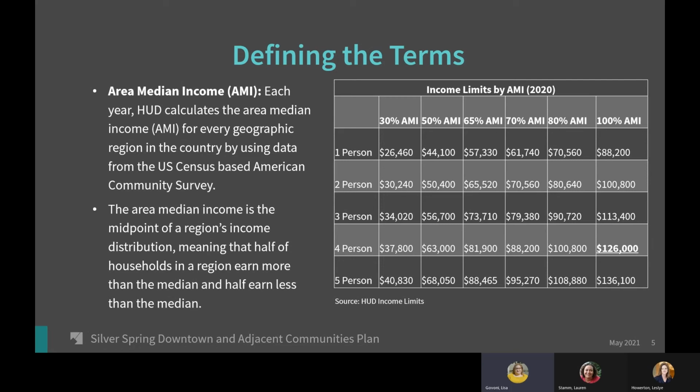When we talk about affordable housing programs and who that program serves, we often use AMI as the qualifier and use it to describe the income ranges that that program serves. When people use the term median family income, they are usually referring to the income for a family of four at 100% AMI. In the Washington area, the median family income for a family of four is $126,000.